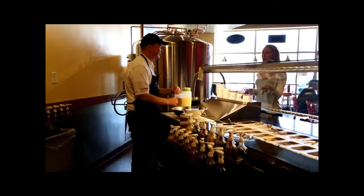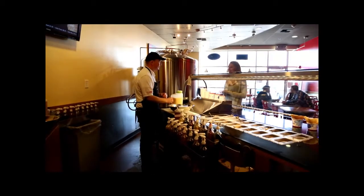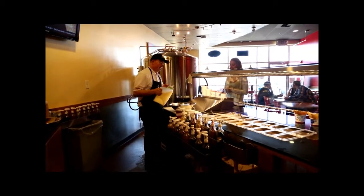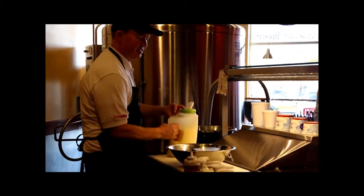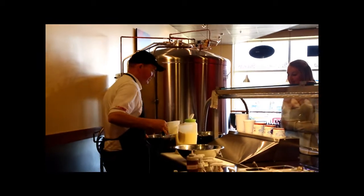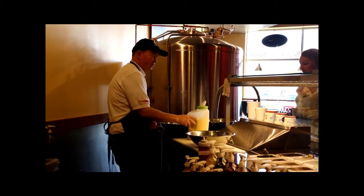I'll have a small mocha with a low-fat base. Small mocha with low fat. So here we're pouring a small, which is 6 ounces of low fat. Just put the cup over in another bowl to keep the counter clean.